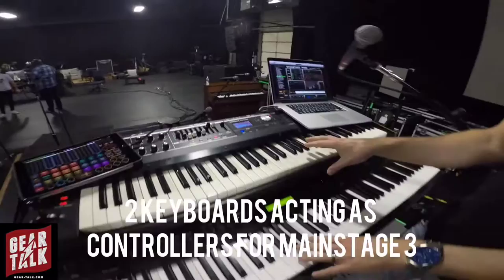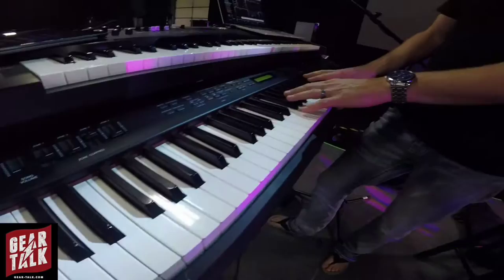So here we are. I just use two controllers. I don't pull any sounds from these. Although, for a long time, I did use the piano sound, the Yamaha CP300. This is by far my favorite digital piano on the market. This is what Michael and I have used for about 10 years now. And before that, it was the P300, which was the predecessor to this, which goes back to the mid-90s.